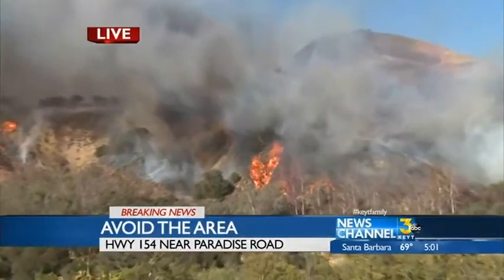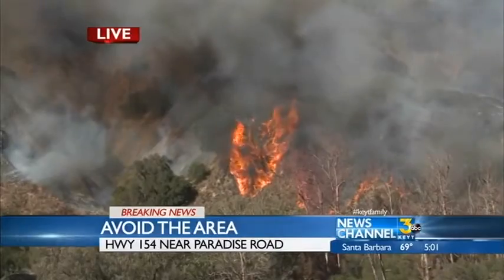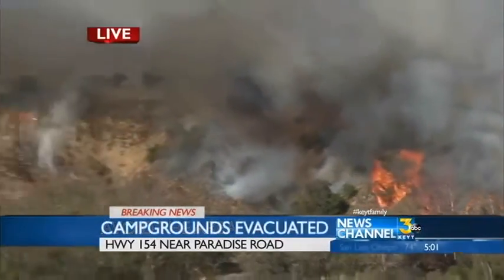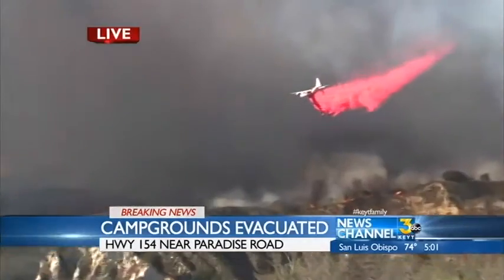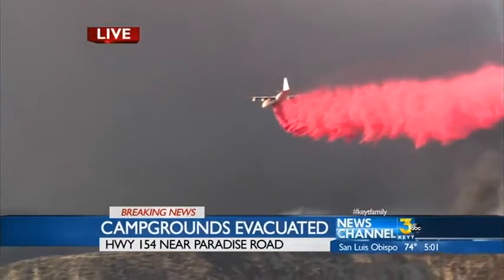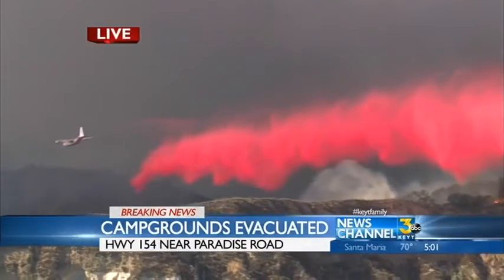We might see two drops here at the same time. And yes, we are, as it's making a dip down into that same target zone. Both of these planes just loaded up in Santa Maria. Now you're seeing a drop of Phos-Chek again, strengthening that defense and that line over an area that has not burned, but if the fire should come this way.